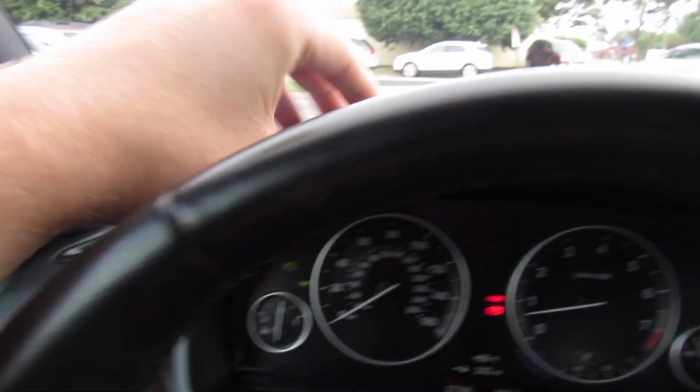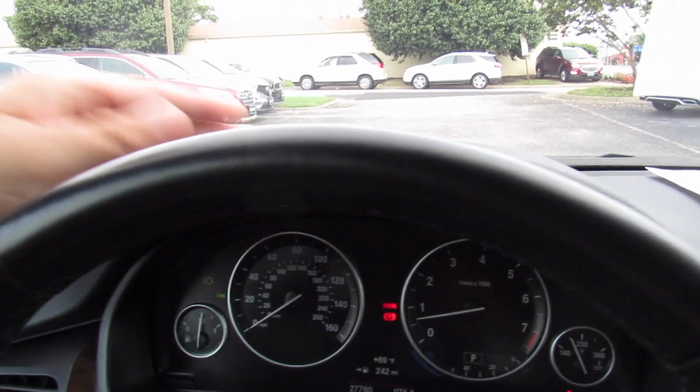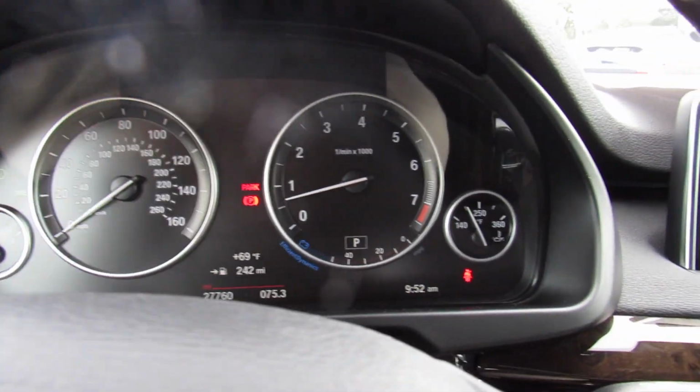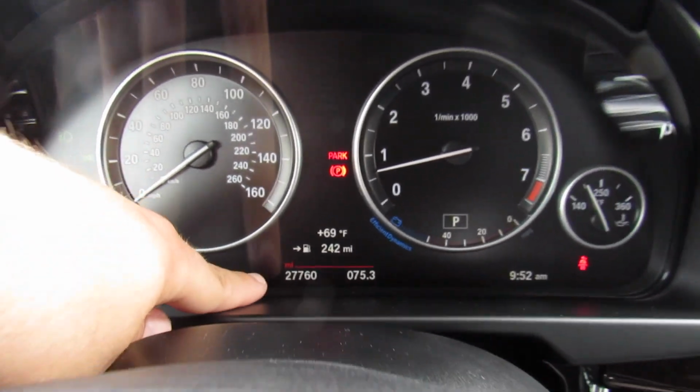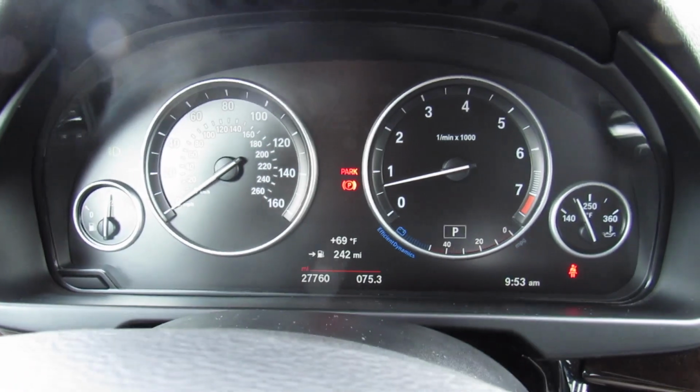Dashboard itself, all soft touch material as you'd expect in something like this. I mean, nice and padded all the way across the top. You can see your gauges, fuel gauge, speedometer, tachometer, and then your engine temperature. Down below, you have your display right there. You can see this one has just under 28,000 miles on it. Wood grain follows through in the middle.